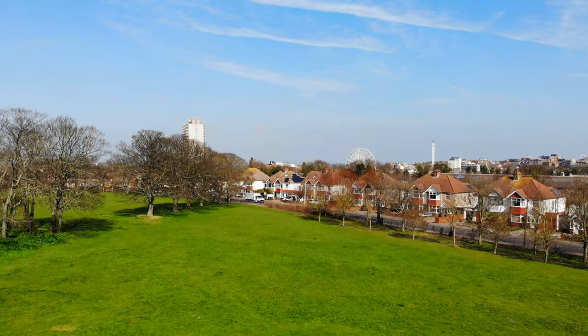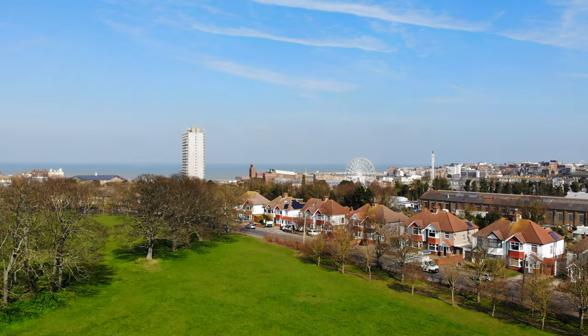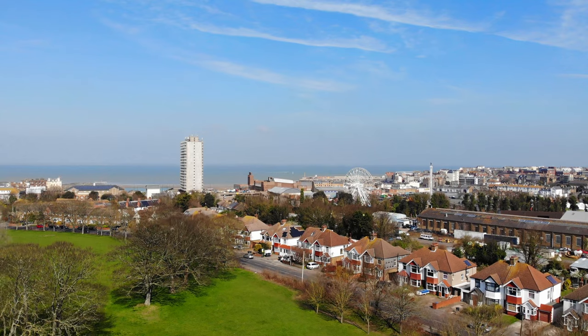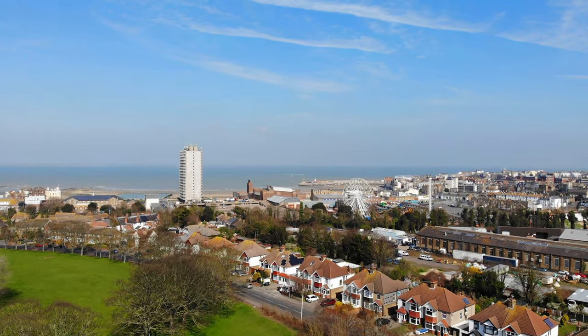I'm right in the heart of the town with the Mavic Air drone. There's not a lot of wind about, and it's also a reasonably good sunny day. A little bit of a haze which will give it a mist over the sea, otherwise it's pretty clear.